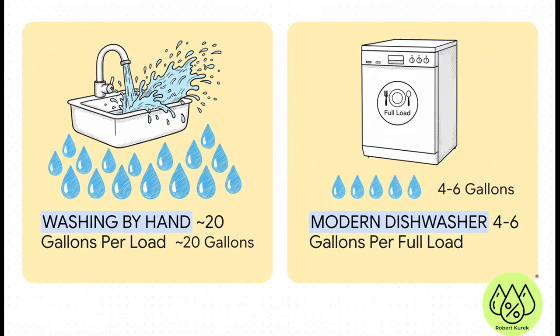And here's where we get to bust a really common myth. A lot of us think that washing dishes by hand saves water, right? But the data? Well, the data tells a totally different story. Washing by hand, especially if you leave that tap running, can use around 20 gallons of water. A modern, efficient dishwasher uses as little as 4 to 6 gallons. Now the key, of course, is you gotta run it when it's a full load.